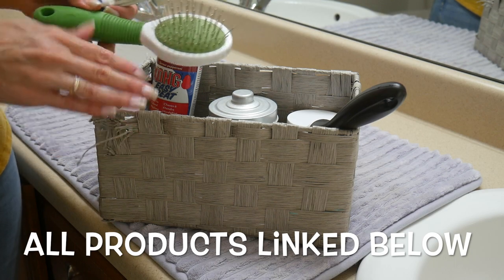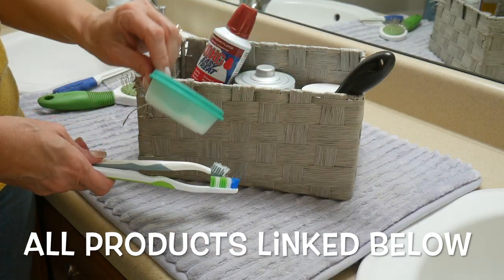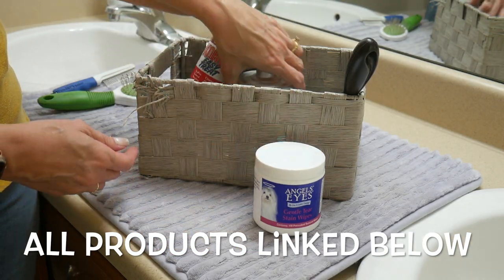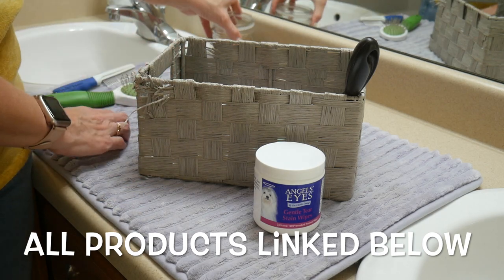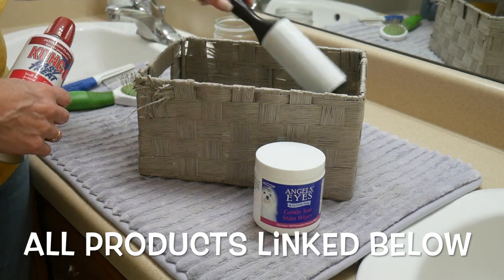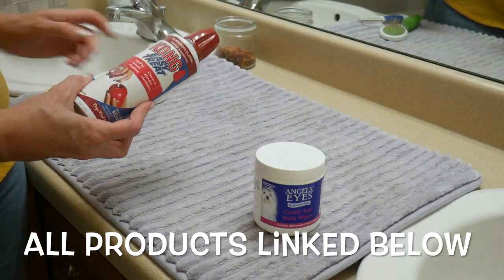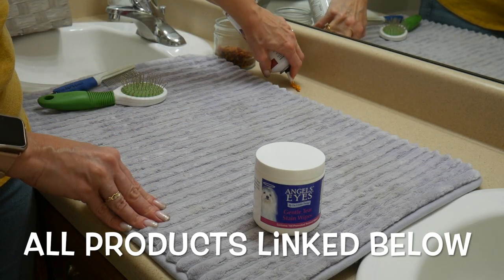Of course she has a brush and comb, toothbrushes and coconut oil, Bodhi dog cologne, angel eye pads, best of all, treats, a lint roller for herself, and Kong bacon and cheese paste. That stuff is the best.